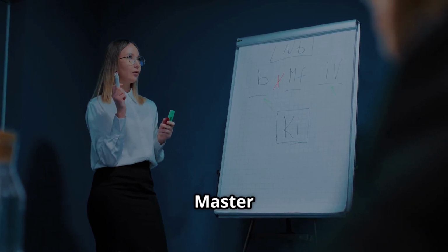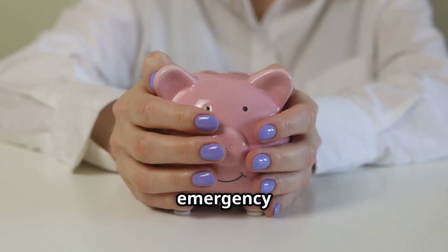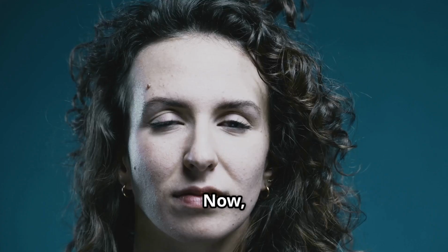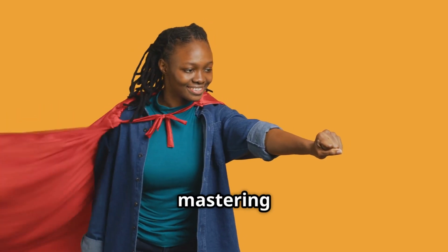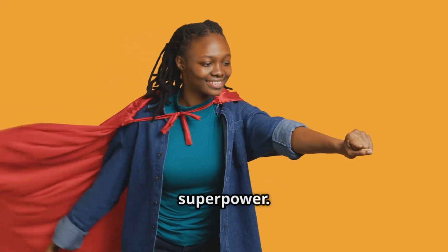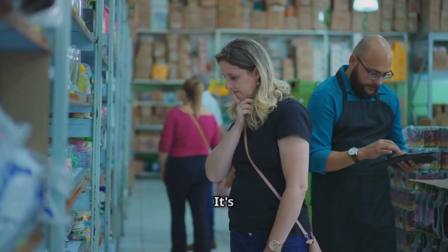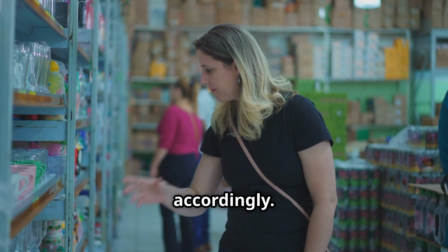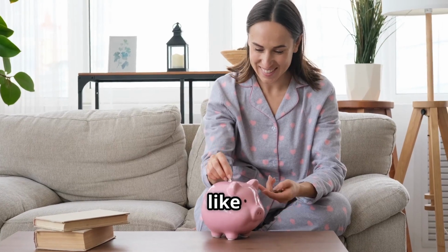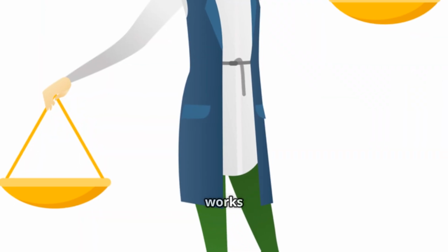Chapter 4. Master the art of fiscal discipline. Alright, let's talk about a crucial ingredient in building your emergency fund: fiscal discipline. Now I know what you're thinking, Graham, discipline sounds boring, but trust me on this one, because mastering this skill is like unlocking a financial superpower. It's about making conscious, intentional choices with your money. It's about understanding the difference between your needs and your wants and prioritizing accordingly. Now, I'm not saying you have to live like a minimalist monk to achieve financial discipline. It's all about finding a balance that works for you.